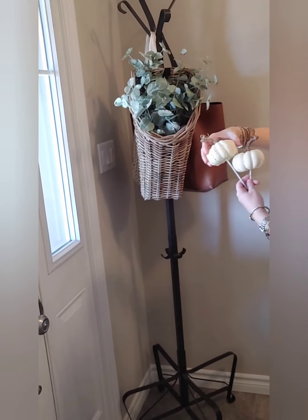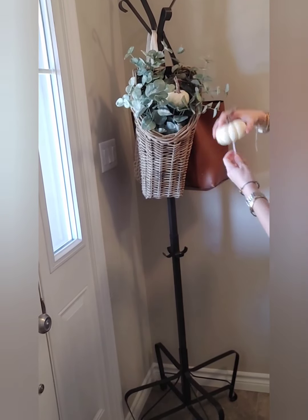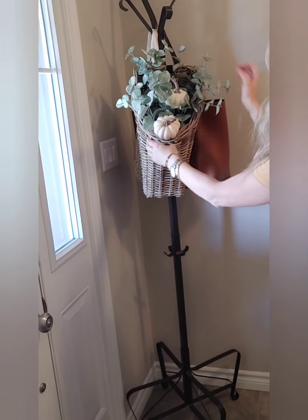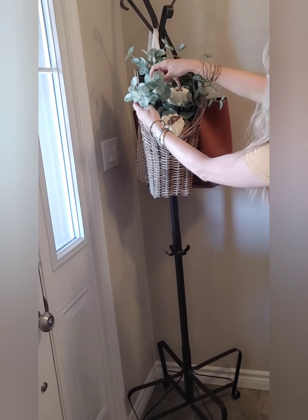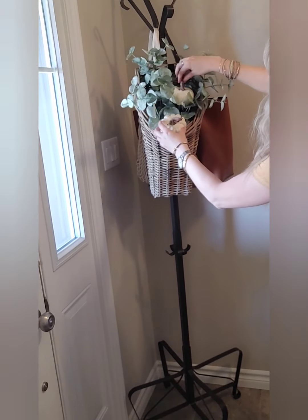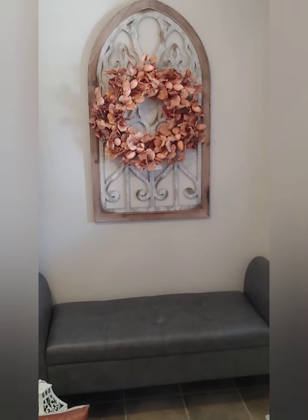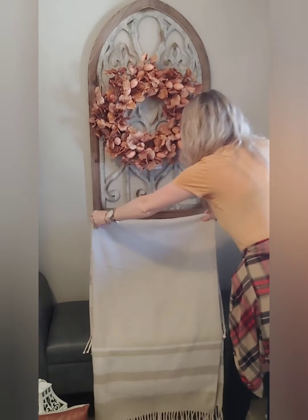This basket, I just always have it attached to this coat rack, and I always just fill it with seasonal decor. So those stems are actually from Michaels, as well as the pumpkins. And the basket itself is from a local store called Jillian's, and they have beautiful home decor there. It is a bit expensive, but I do splurge sometimes. So I'm just trying to make this a little bit cozy in this corner too.